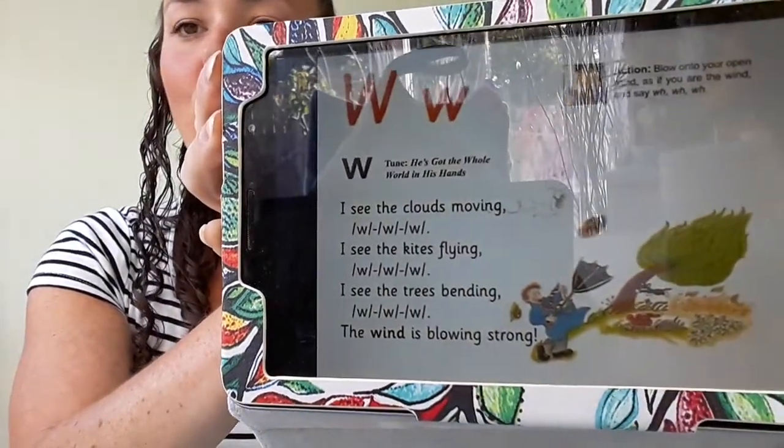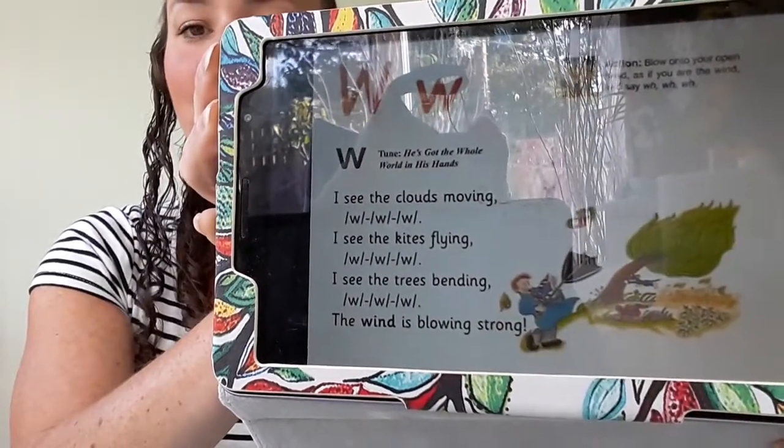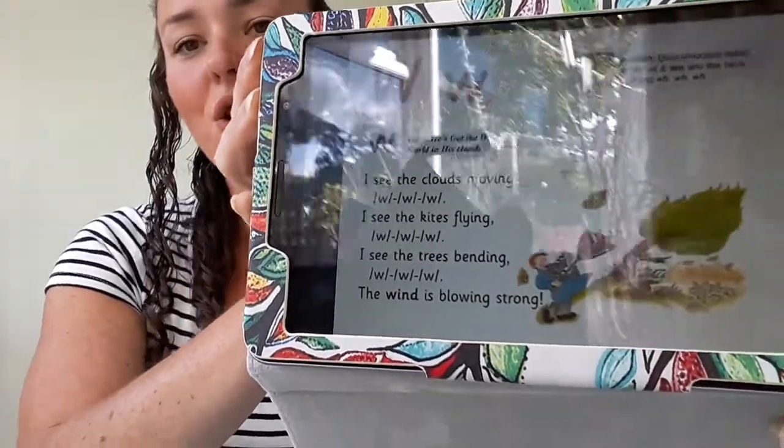Ooh. I see the clouds moving, wah wah wah. I see the kites flying, wah wah wah. I see the trees bending, wah wah wah. The wind is blowing strong.